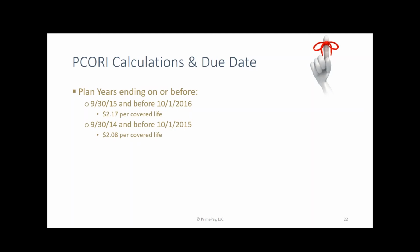Plan years, okay, so the calculations are this. If the plan years end on or before 9/30/15 and before 10/1/2016, it's rated at $2.17 per covered life. For those prior months, 9/30/14 and before 10/1/2015, it's $2.08 per covered life. So we're looking at calendar year 2015, and so we have a $2.08 rate basically through September. And then from October through December, we're at $2.17, okay? So two different rates there that would apply.